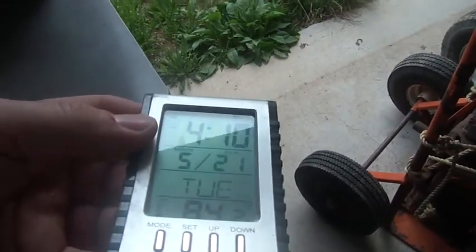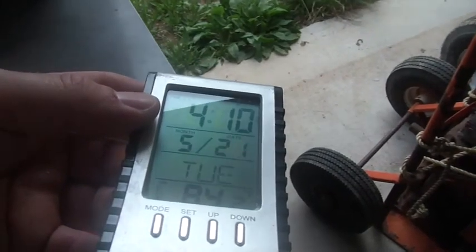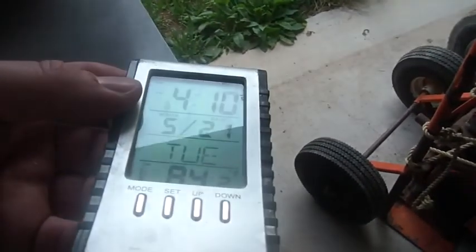Let's see, about 4:10, 5:21, Tuesday, 84 degrees. Yeah, a little breeze blowing through here, but it is warm. So, the sun's not on the batteries anymore, so they're just sitting there idle. Well, you guys could guess what I've been up to today.